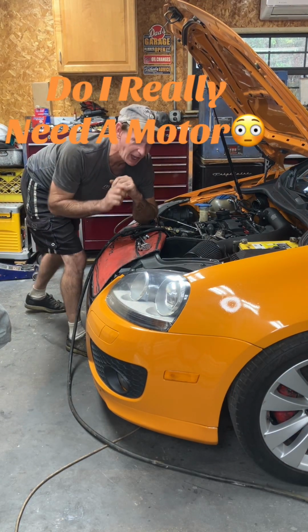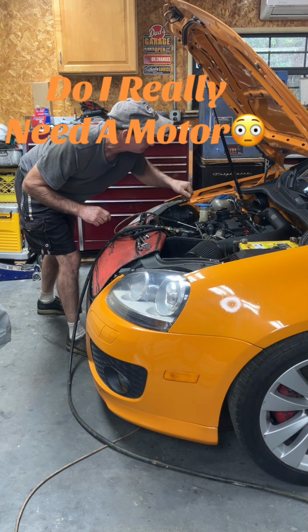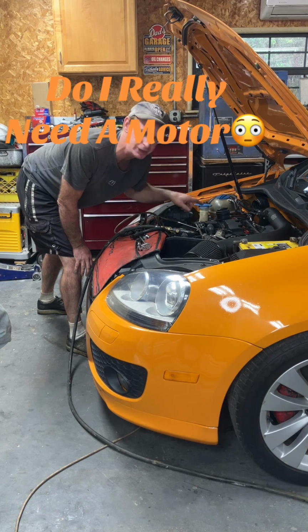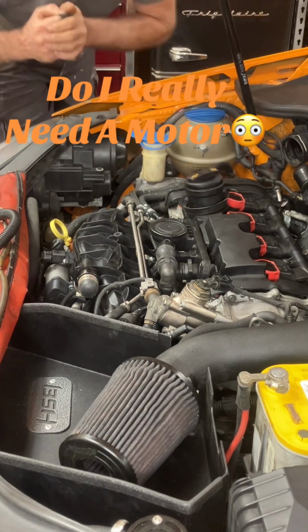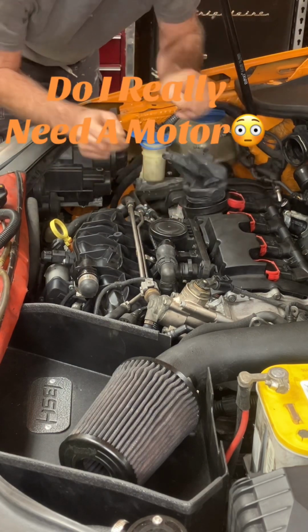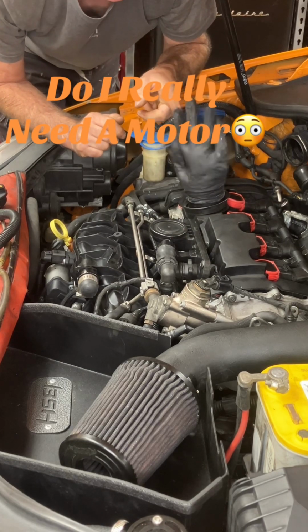Video of the guy who takes the oil filler cap, twists it, says, hey, it's shaking, it's moving up and down, you need a whole motor. And then he'll take a rubber glove and put it over it and say, look at all that pressure going through past the rings, you need a whole engine.